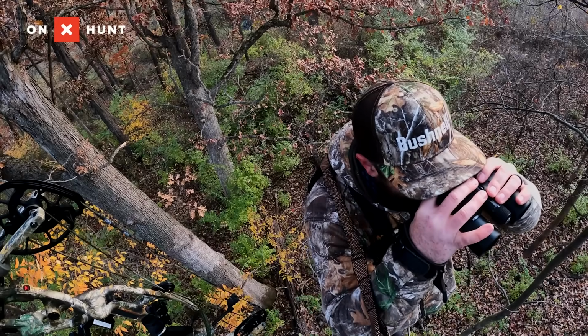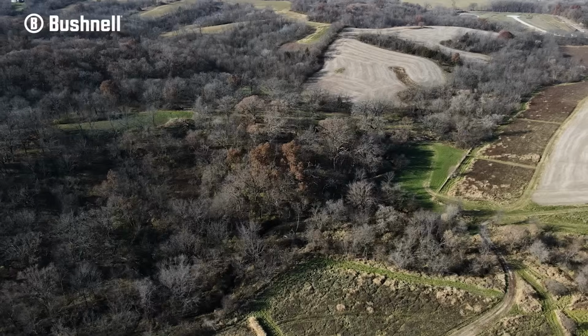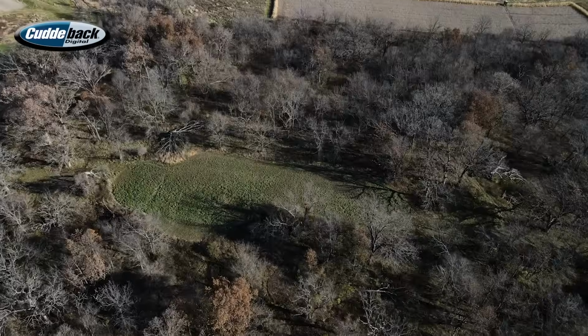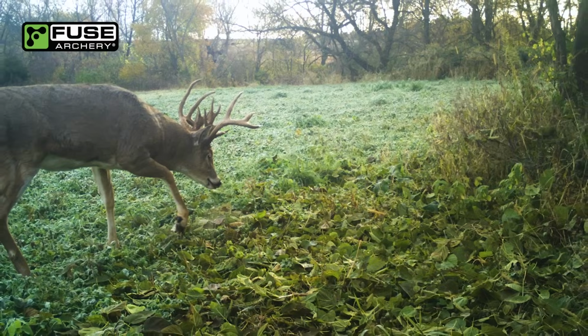It is November 10th, and I've been stewing all night about where to hunt this morning on this east wind. We hunted on this ridgetop the last couple days, and I'm like, he's got to be crossing through here, and there's only one spot that he can sneak through that we basically can't see him. We had pictures of him yesterday morning down on that clover plot. This is right where we park.